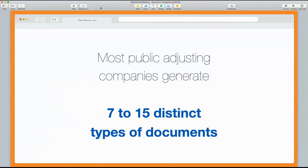From the experience I have working with public adjusting companies, and I've been working with PAs for 23 years, with ClaimWizard around for 7 years, so my real deep dive into companies, and I always say from Canada to Mexico, Virgin Islands to Hawaii, I think Virgin Islands is the furthest east. I'm not sure, I should actually look at a map someday. Most of y'all have between 7 to 15 distinct document types that you use, right?